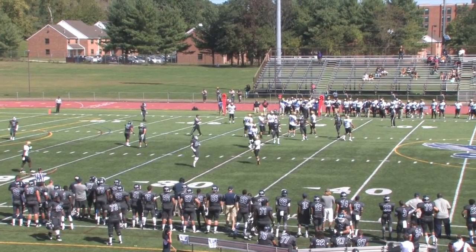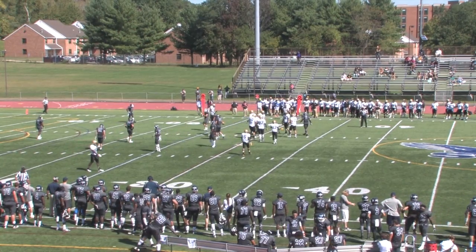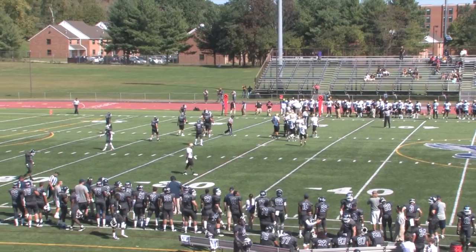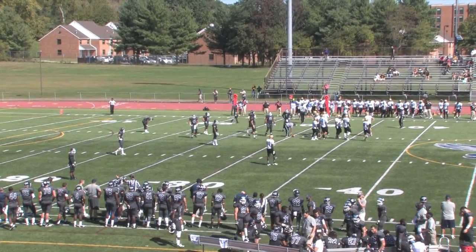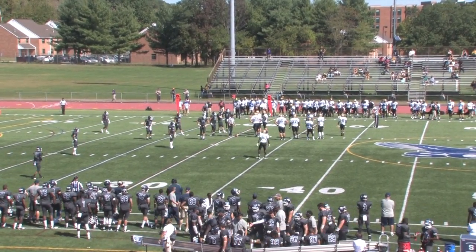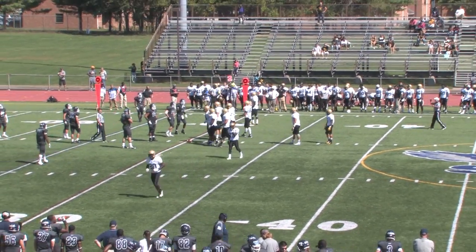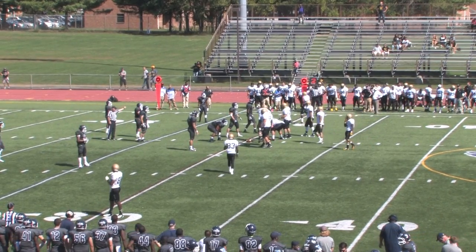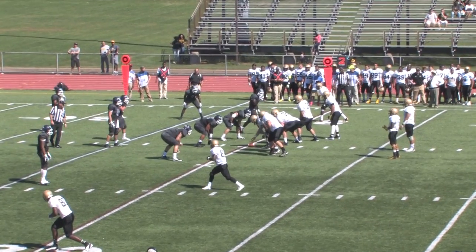Flag is still on the play. Snap the ball! False start, offense, number 12. 5-yard penalty. Remains second down. False start on the play. Second and 11 on the 30-yard line.